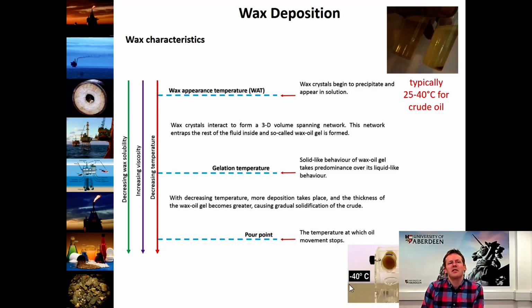Now, what sort of temperatures do oils solidify at? So what temperature does the pour point occur at? It depends on the composition of the oil, but typically below 0 degrees Celsius, maybe well below 0 degrees Celsius. So I'm unlikely in the North Sea, for example, to operate near the pour point. However, if you think about the temperature of a seabed, around 5 degrees Celsius, I'm going to be operating below the wax appearance temperature, so wax will precipitate and potentially deposit.